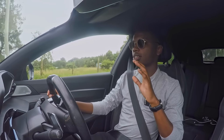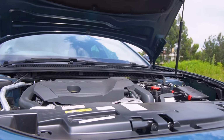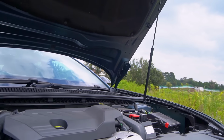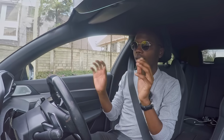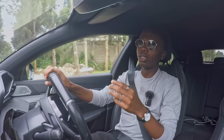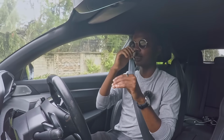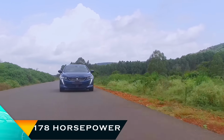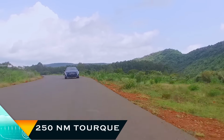Now, this car, the 508, comes equipped with a 1600cc 4-cylinder turbo petrol, branded as the PureTech engine by Peugeot. The engine is transversely mounted in the front of the car. That means it saves a lot more space on the front end while also being generally lighter. The engine in itself is also direct fuel injection, which has loads of added benefits, including the fact that you don't really have much lag when the fuel is fed directly into the cylinders. All told, this car puts out 178 horsepower, which is modest but good enough to get the job done, particularly of a car of this stature, and 250 newton meters of torque.